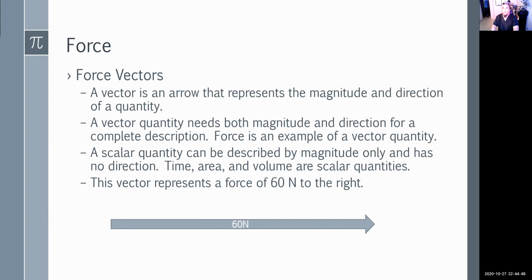If you start a run and you go running out of your front door, we can get your instantaneous speed, how fast you're going. But in order to change that from a scalar speed quantity to a vector, we'd have to know that you're running in a certain direction. So maybe 5 miles an hour north. So in the case here, this arrow represents a force of 60 newtons to the right.